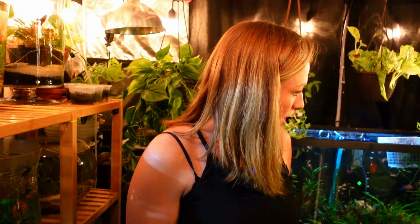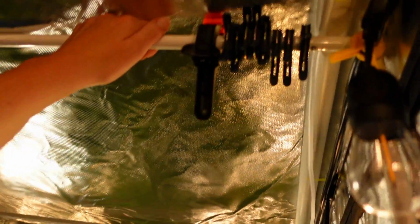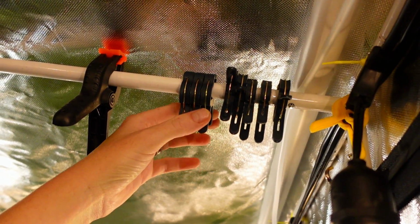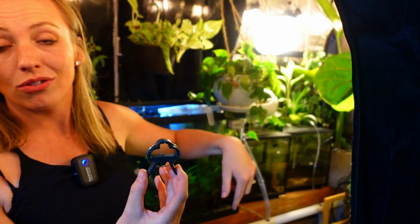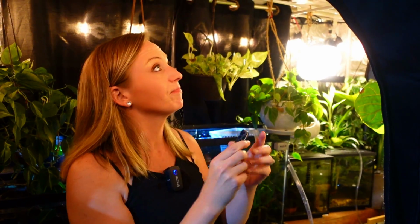What else is in use in here? I want to know what clips you're using. Oh, clips. Fish rooms need clips. These are actually garden clips, but they have garden supplies at the dollar store. I like that they're nice and wide because if you need to clamp an airline hose, like the discharge hoses into the drain system, these don't necessarily pinch it.